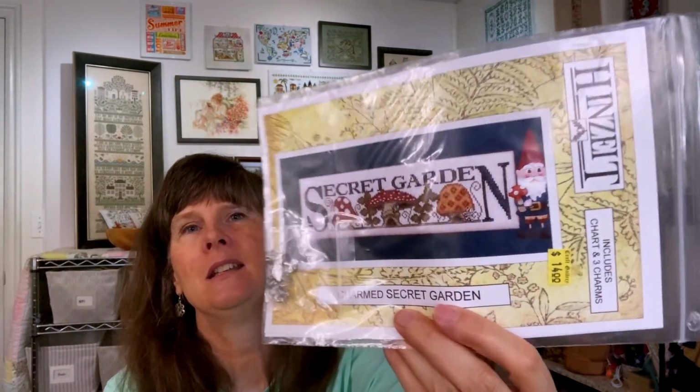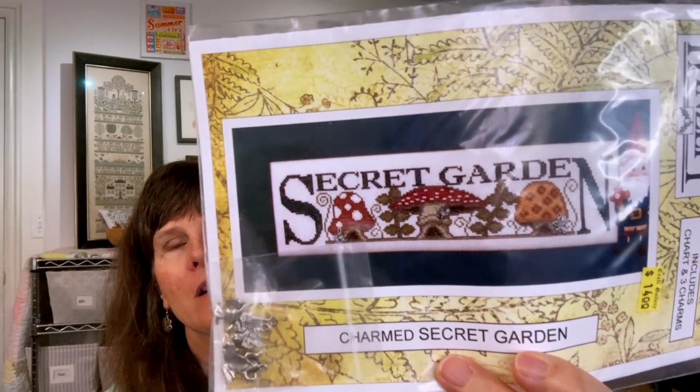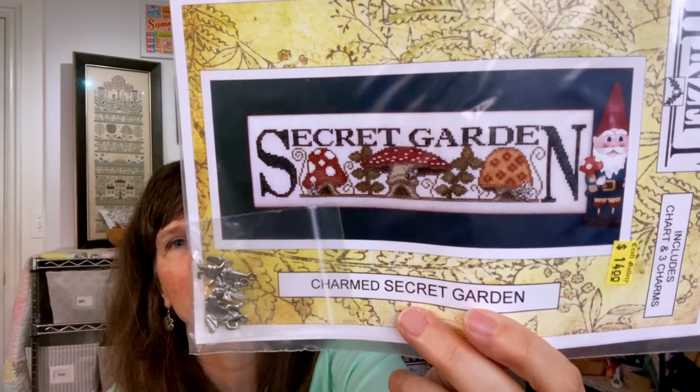And I bought this Himzite pattern, Secret Garden. Comes with the charms. The craft gallery was so awesome. Paula and, oh, I can't remember her husband's name. Is it Carlton? I can't remember.